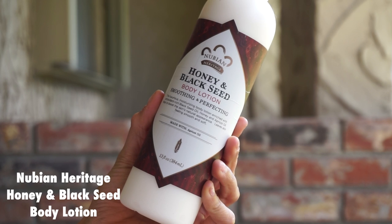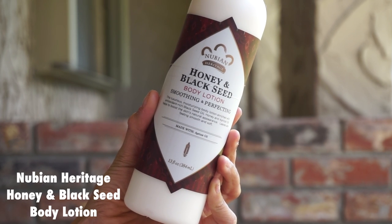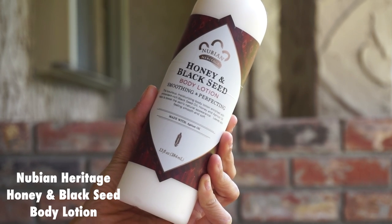Let's jump into a little body product. Let's kind of go everywhere. This was actually recommended by Tati, and I used Nubian Heritage products forever ago. I remember they sent me some stuff, and I remember I used all of it. I really enjoyed it, like a shower smoothie and some body lotions. I'm like a body lotion freak. I am really good about moisturizing when I get out of the shower. But anyway, this is the Honey and Black Seed Body Lotion. The smell is next level.